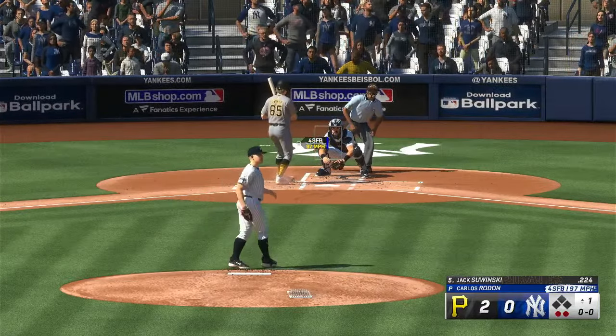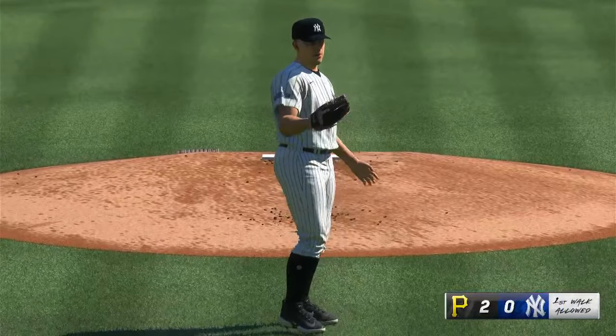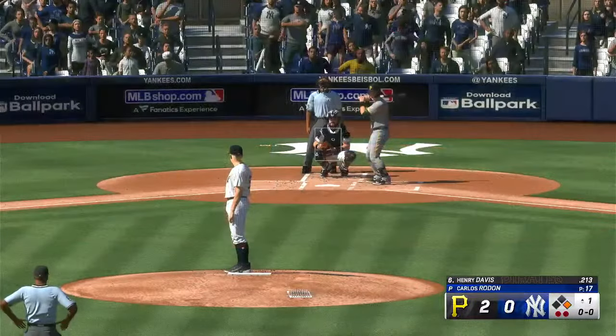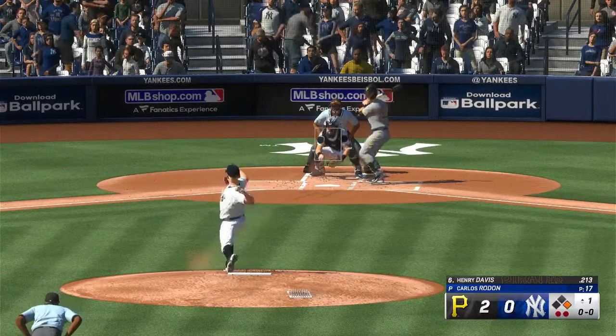And there's ball 4. It's been a little bit of a shaky inning, but he's still in a good spot to get out of this thing without giving up any more runs. He's just got to turn the page and go after this next guy.